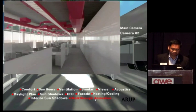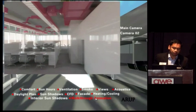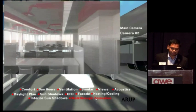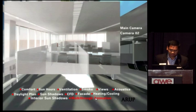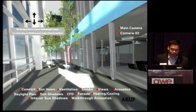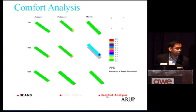But this platform lets us combine all of the different studies that were done. The mechanical systems up on the ceiling there, this is a typical floor office space. But we're also able to load in all of the different comfort analysis stuff that were done by the engineers using this tool.